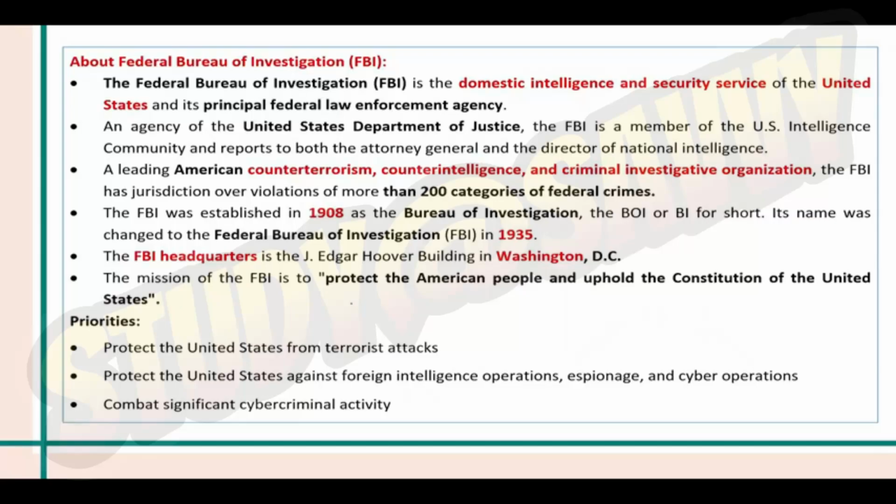Now, talking about FBI, FBI is associated with the United States of America, and it is a Domestic Intelligence and Security Service Agency. It works in the area of counterterrorism, counterintelligence, criminal investigative organization. It was established in the year 1908, and its headquarters is located in Washington.